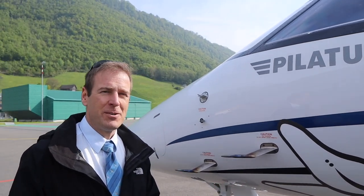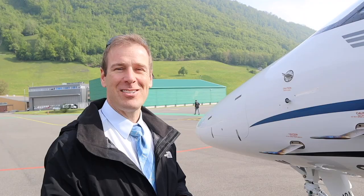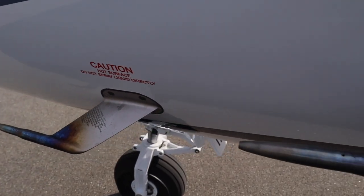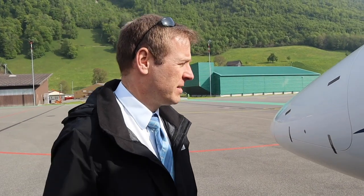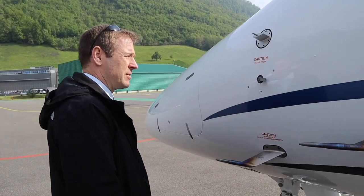Biggest part of a walk around, of course, is to make sure that everything that should be attached is attached. So first thing we have here, the pitot probes. One is a primary and one is a standby. This is the primary and this is the standby. You can see they're discolored because they get heated very, very hot to prevent icing. And they measure the dynamic pressure and the static pressure.